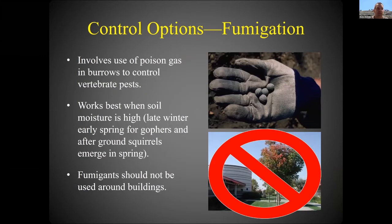Very quickly, because we're running out of time, I want to just quickly hit on burrow fumigation. Burrow fumigation is also an excellent tool for managing burrowing rodents. Of course, with fumigation, we're talking about the use of toxic gases within burrow systems. We already mentioned that they only work well, generally speaking at least, when you have high soil moisture. So certainly key in on those time periods when you have high soil moisture.